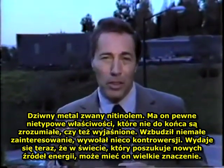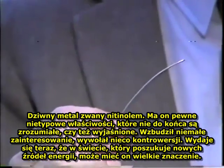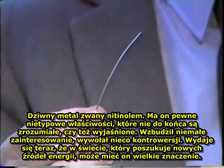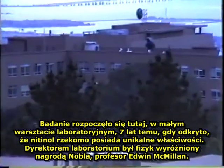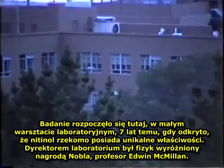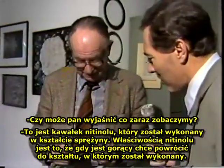It's caused considerable interest, it has generated some controversy, and it now seems that in a world searching for new sources of energy, it may have profound consequences. Research began here in a small laboratory workshop 7 years ago, when it was discovered that nitinol had apparently unique properties. The head of the laboratories was Nobel Prize-winning physicist Professor Edwin Macmillan. Can you explain what it is we're going to see?